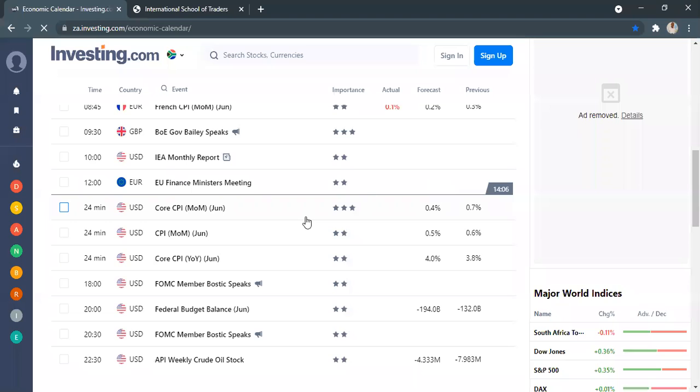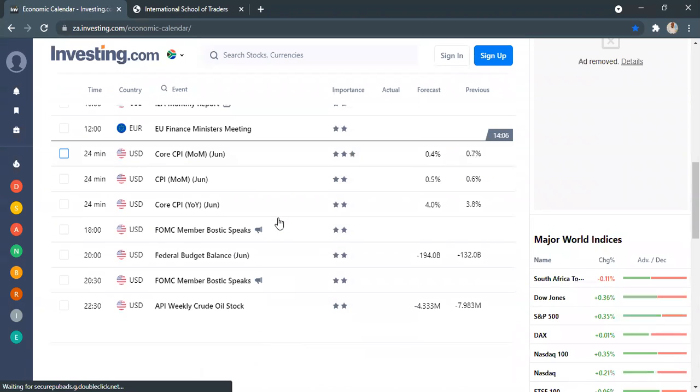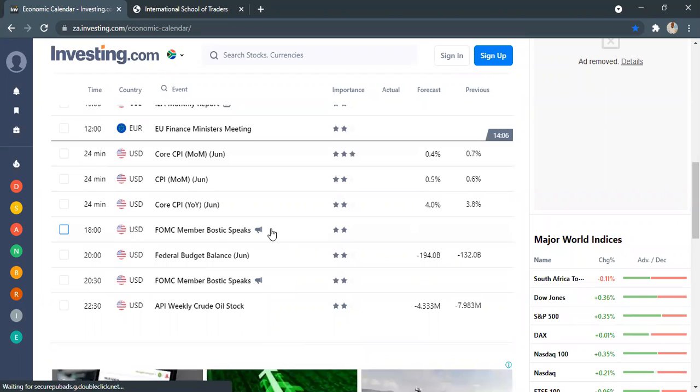So right now we are waiting for this CPI news, and then we are going to have some federal budget balance later today at 8, which I expect to move the market. Other than that, there is some crude oil stock API at 10 o'clock in the evening tonight. Okay, cool stuff.